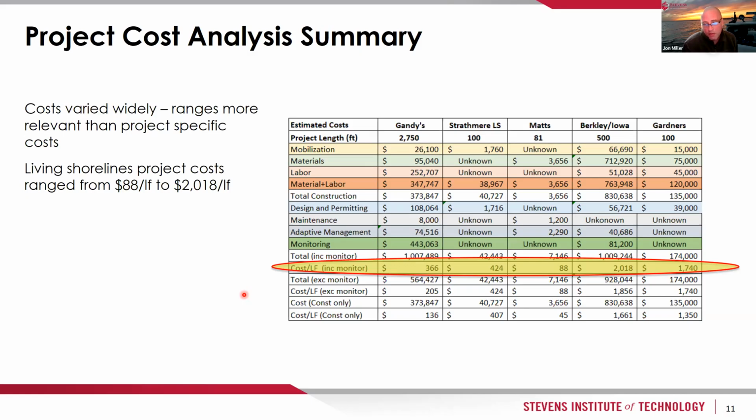So we developed a number of tables, like you see here, where our cost categories are on the left-hand side: mobilization, materials, labor, you can read down there. And then we have each of our projects listed across the top. You can see the lengths of the projects were significantly different. We put the costs where they fell, and then summed everything up down here at the bottom. The yellow bubble highlights the final total cost per linear foot, which includes monitoring costs in cases where we did have that information.